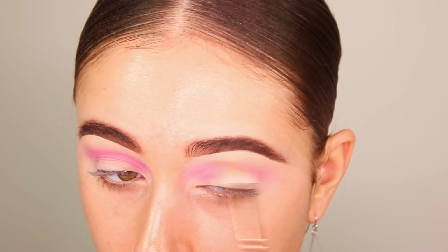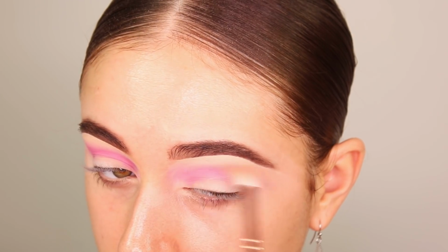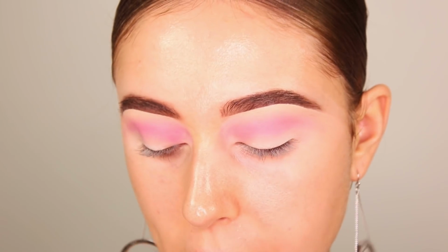Then going back in with the Luxe crease brush with no extra product on, and just kind of blending that out a little bit. I'm going to go ahead and grab another Sugar Pill eyeshadow. This one is in the shade Poison Plum, so it's a beautiful kind of vibrant purple color.